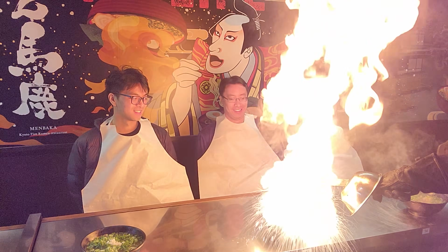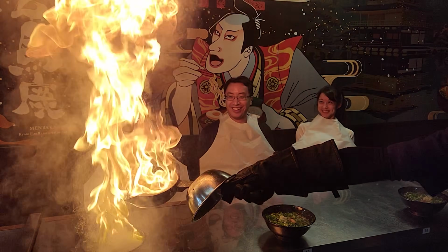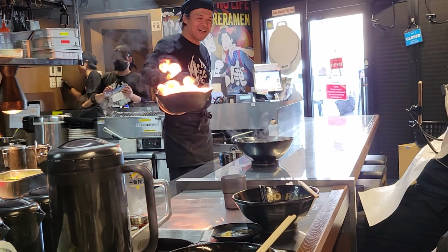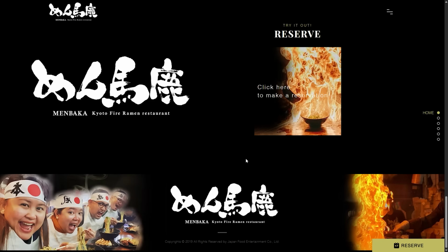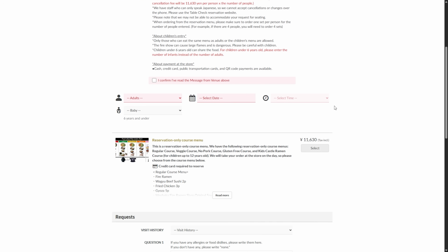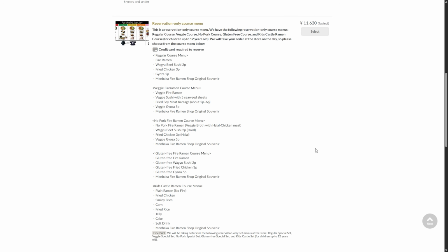I don't remember if their reservation system is new or not, but from what I can remember when I was there last year, there was no reservation system at the time. However, now you can reserve one of the 12 seats in this small but lively restaurant, though the reserved seats have to select their reservation only menu, which is 11,630 yen per person, or roughly $80 at the time of making this video.